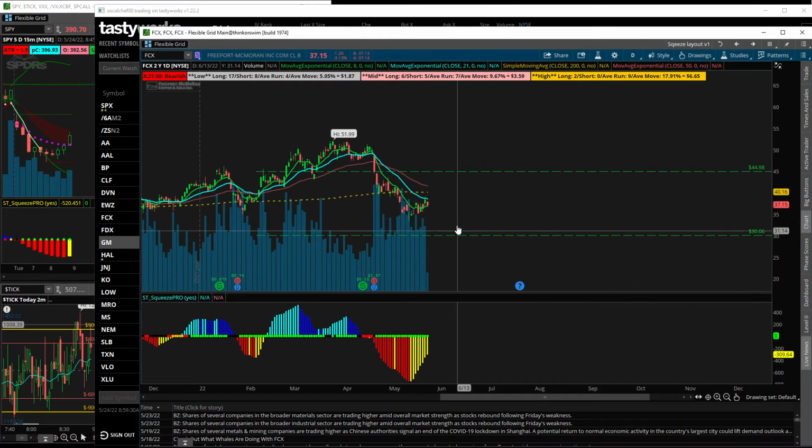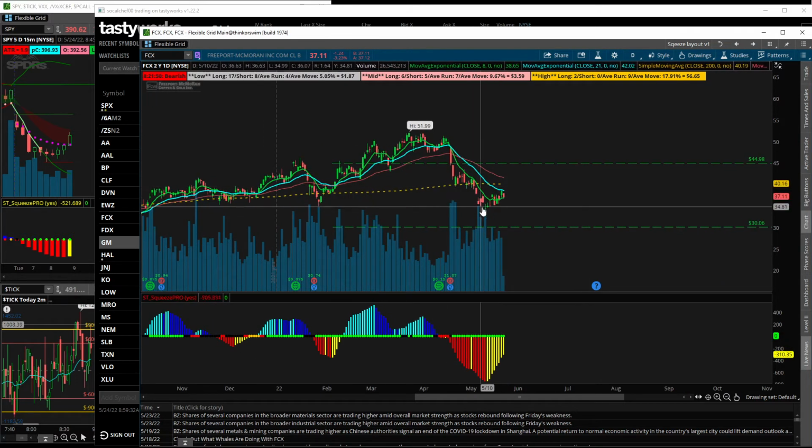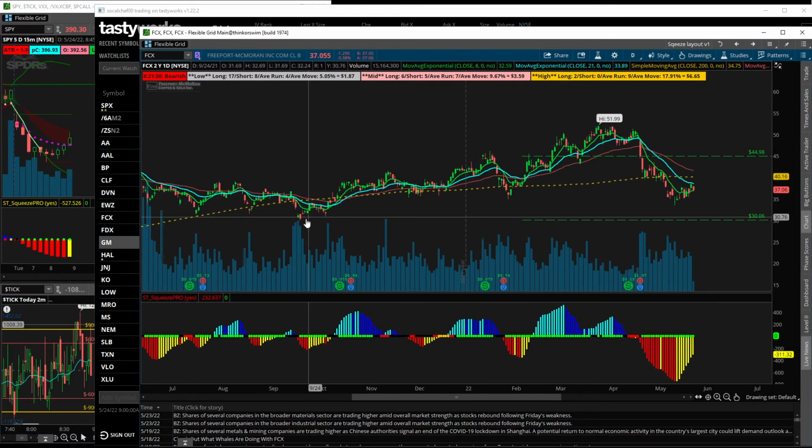FCX kind of consolidating here now after this drop from its all-time high as well. So I want to just see it continue to go sideways. There's a decent amount of resistance here for it to reject, as well as support and possibly continue going sideways. So I would like to sell a 45 call up there above the 50-day, up above 1, 2, 3, 4, 5 levels of resistance, and then selling those 30 puts down here past 2 levels of support, and you actually line up with the next level of support down here at 30.